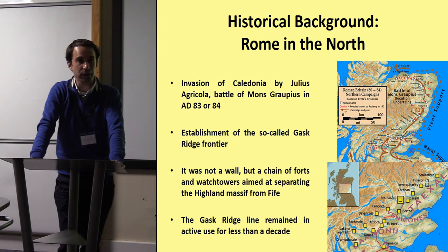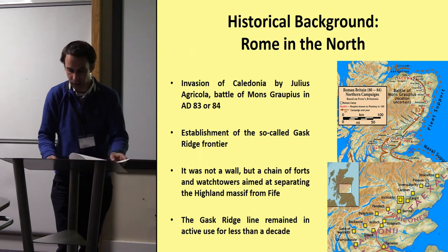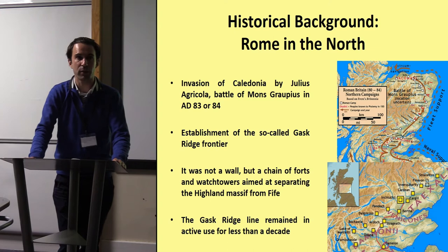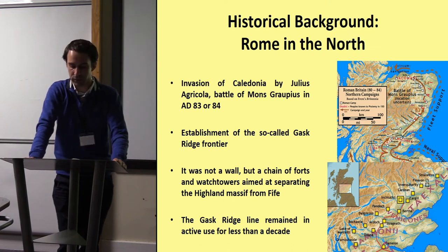Despite the claims of a huge Roman victory in Roman written sources, the fact is that the legions immediately or very soon after retreated to the south and established the so-called Gask Ridge Frontier. It was not a wall, but a chain of forts and watchtowers aimed at separating the highlands, likely center of any insurgency, from Fife. This Gask Ridge line remained in active use for less than a decade before the Roman military withdrew farther south. However, some forts were reused or rebuilt in later phases.